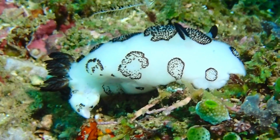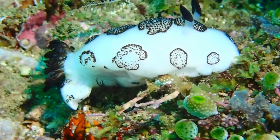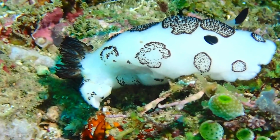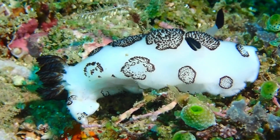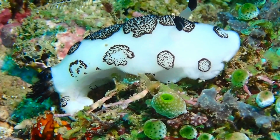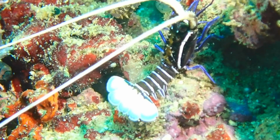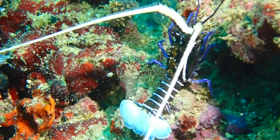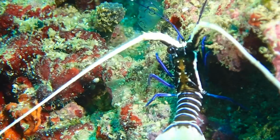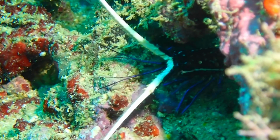There's a white one. Boy, that was beautiful. White and black. And look at the spots on them. It's got those black round spots with tiny little dots inside. Butt feathers are black, his horns are black, just amazing. This little guy here, a little shrimp, I don't know the name of it, but every time I went to film him, check it out, he kept hiding in his little hole there. I could never get a good shot at him.